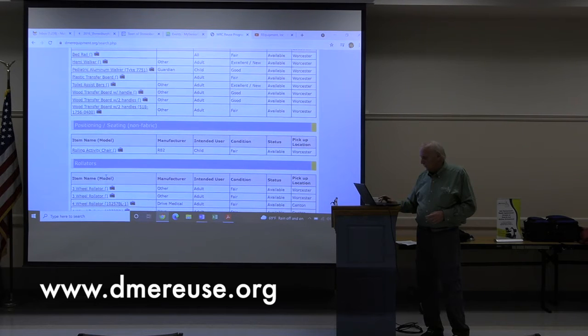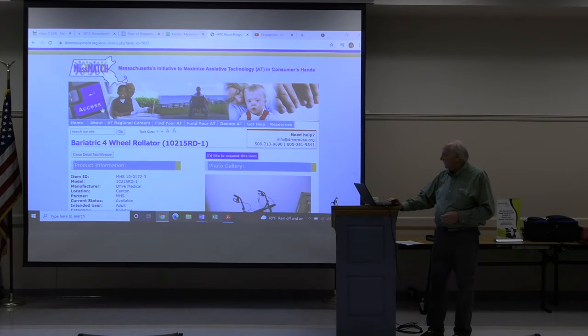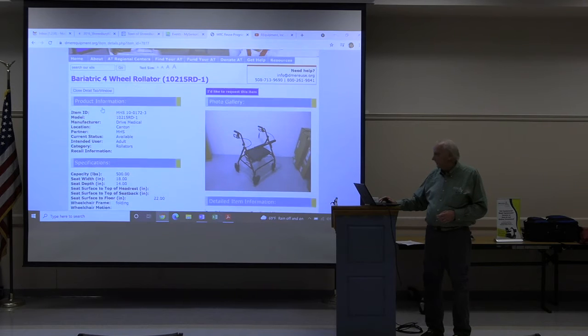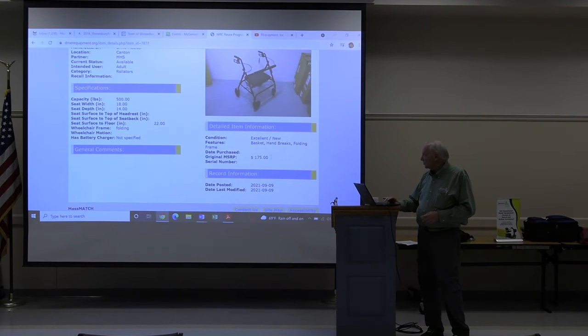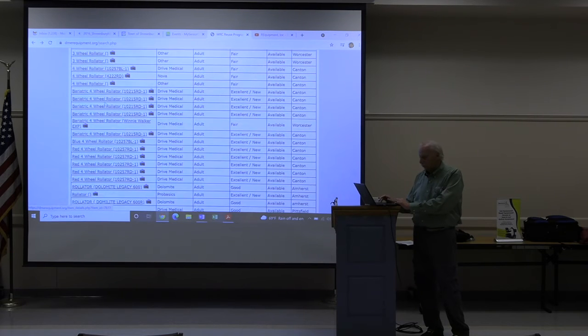And as you scroll down the page, you'll see, for example, rollators. So somebody wants a rollator. When you see one you're interested in, you click on it. That opens up a detail page, including a picture of it. It also shows the weight capacity, the seat width, the seat depth, and the seat surface to floor height. And then it says the condition. In this case, this one is excellent/new.